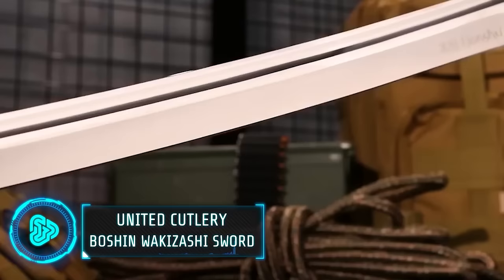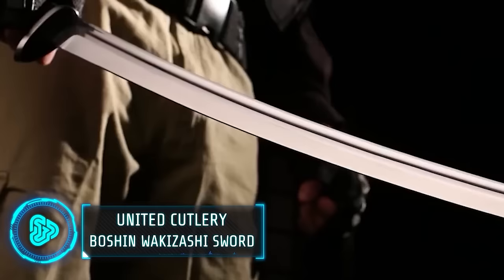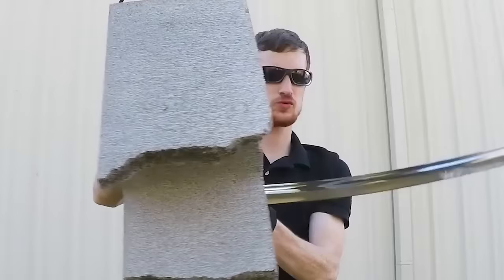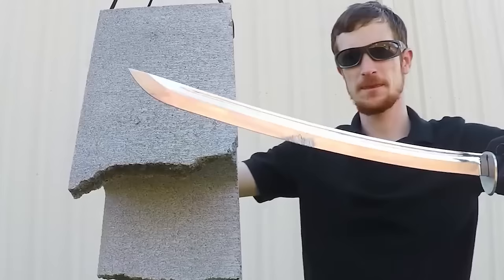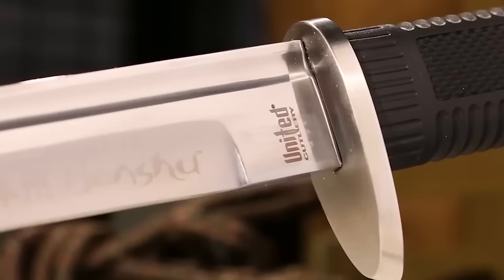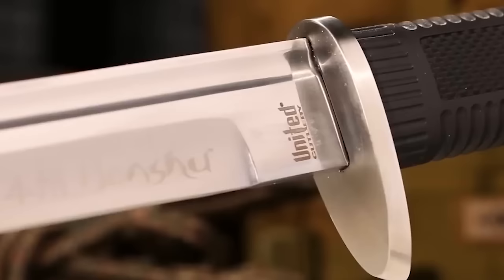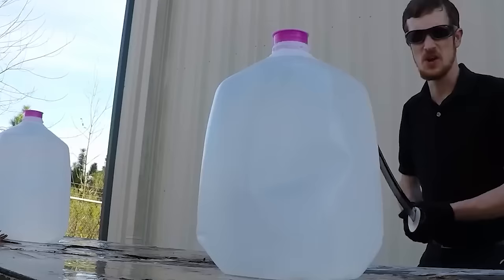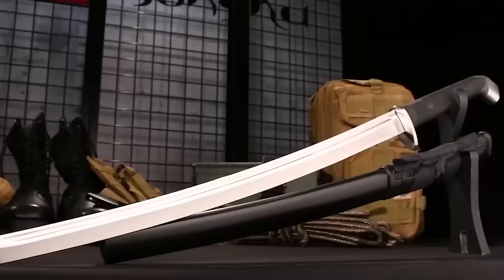The Wakizashi is the traditional sidearm of the samurai. Often paired with a katana, it's a formidable weapon on its own too. The blade on the screen measures 57 centimeters in length and is crafted from 1060 steel, the same material used in the production of train wheels. The sword's handle is made of thermoplastic rubber for an excellent grip, just like warriors of the past would have needed. This complete set is available for $192.